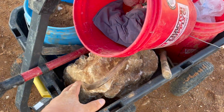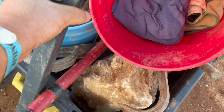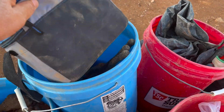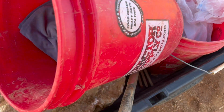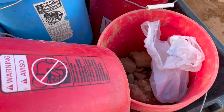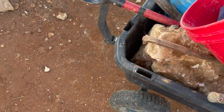I've got some big giant rocks. Check out these crystals on there. Got a couple of really good points on there. I got this one right here underneath my lunch pail. I've got rocks down there. This one right here is about halfway full, bunch of rocks down there, rocks in there, and same thing with this one here. And I believe I got a couple of clusters underneath there too. So I've got a good amount of stuff.